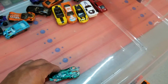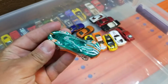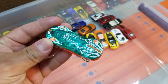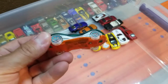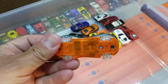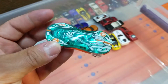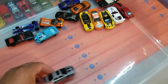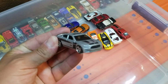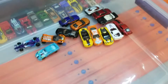Look at this one. Any of you guys watch YouTube videos on fastest Hot Wheels, you'll know this 2014 edition of the Clear Speeder is one of the fastest, supposedly. Just got this one not too long ago. I can't wait to race it. We're gonna find out how fast he is. Got a little Charger action there. Mustang.